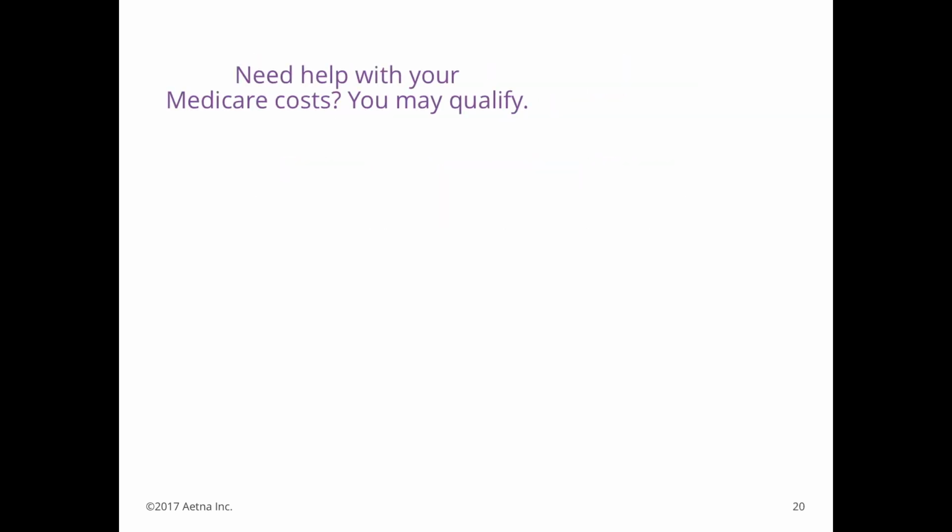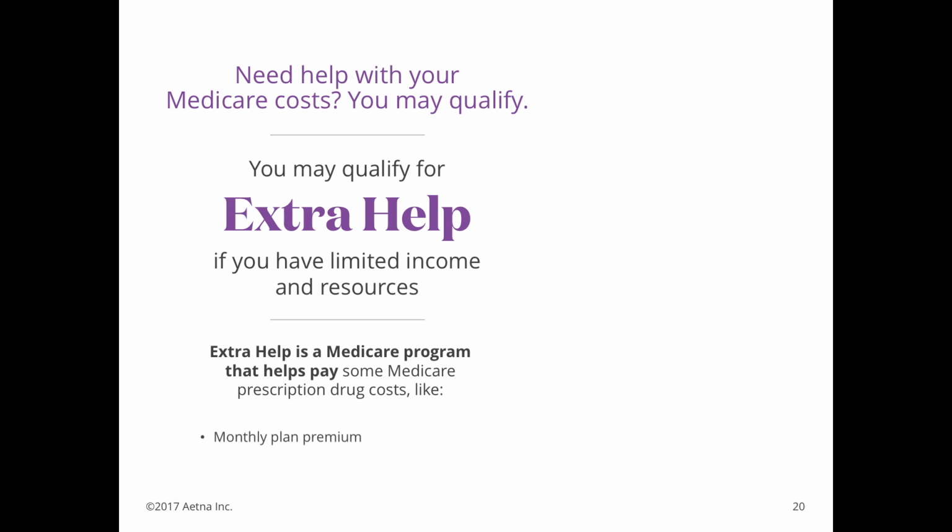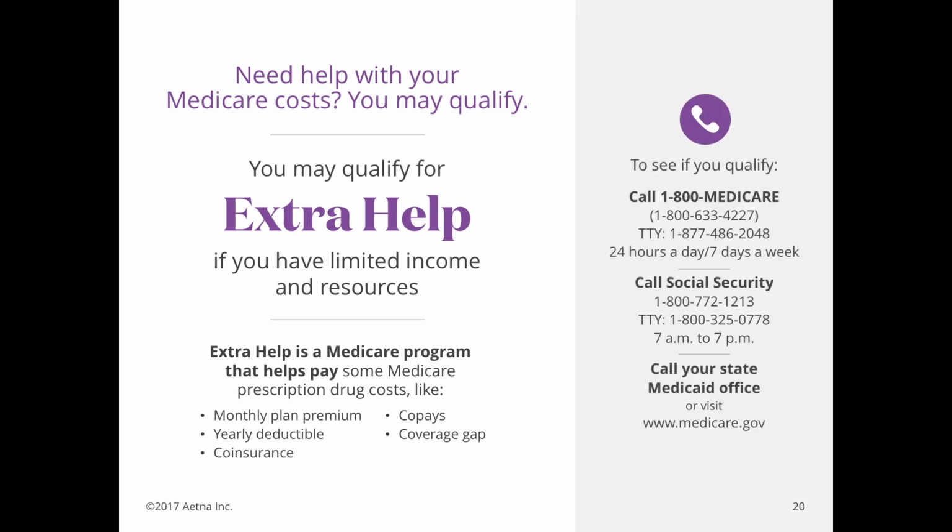If you need help with your Medicare costs, you may get extra help. This is the name of the Medicare program that helps pay some Medicare prescription drug costs such as monthly plan premium, yearly deductible, coinsurance, copays, coverage gap. Many people with Medicare are surprised to find out they qualify for extra help. You can find out more by contacting Medicare, Social Security, or your state Medicaid office, or by visiting the Medicare website, medicare.gov.